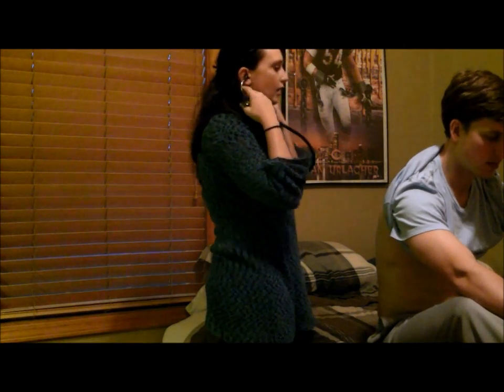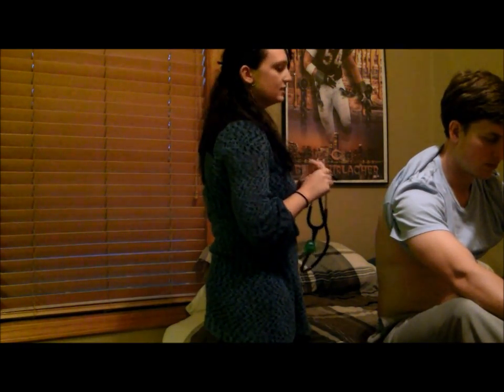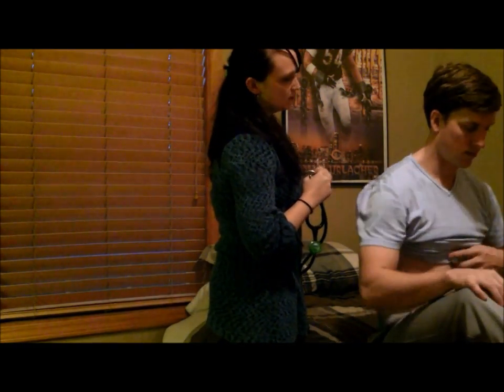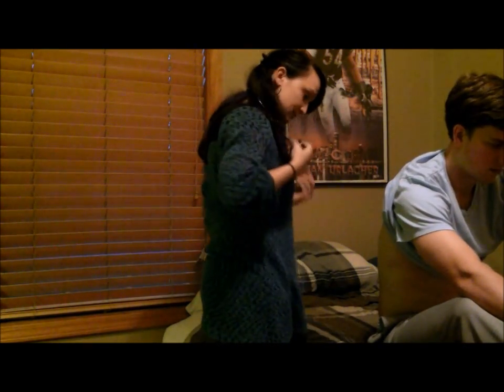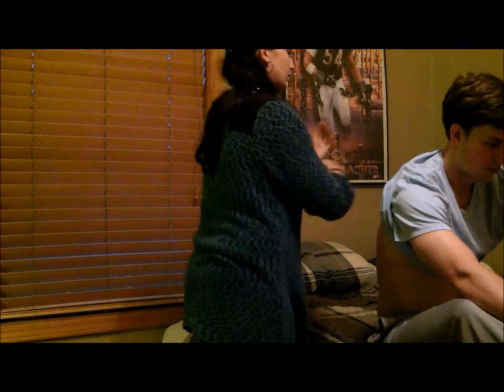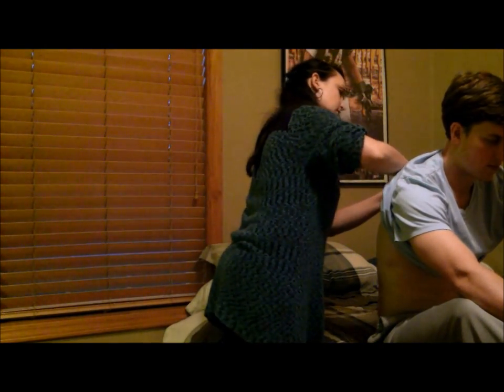Which is a good sign. If I did, then you probably have some consolidation in your lungs. I'm going to palpate, or percuss, not palpate, your lung borders, okay? Okay.